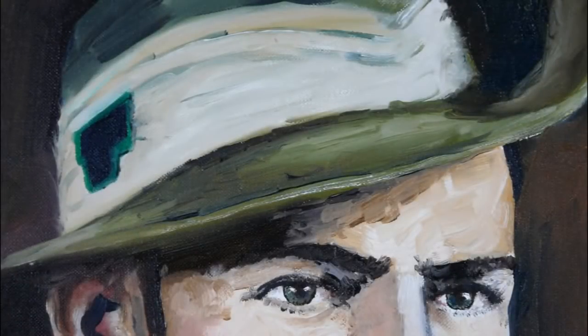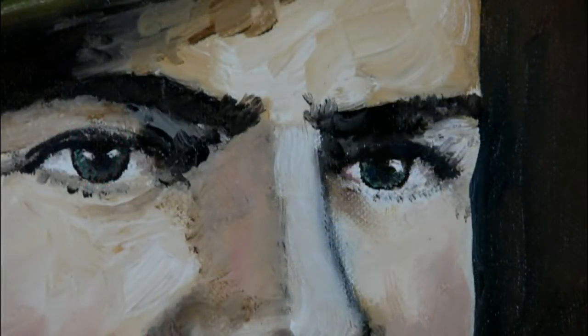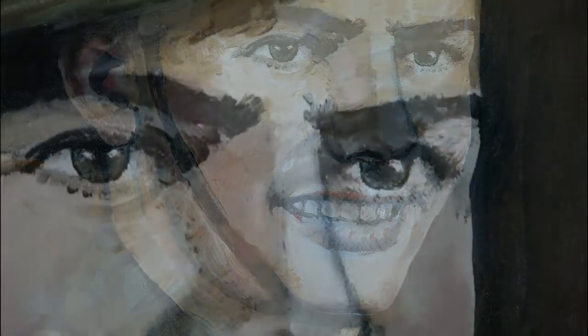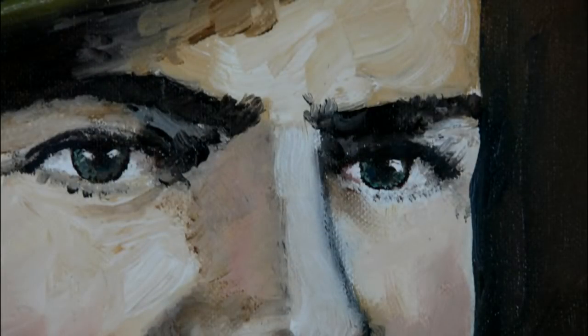G'day everyone, I'm Wayne Dowson from Wayne Dowson Fine Art, and this is a portrait of Joe, who was a World War II digger. Joe served at Tobruk, Palestine and New Guinea, and many other places. He's 92 years old, and he will become the 4th painting in my ANZAC Portrait Series.